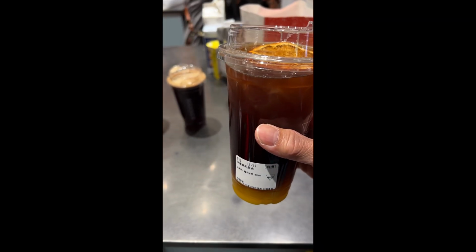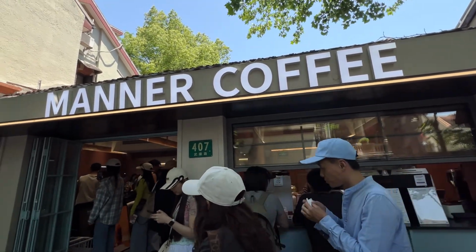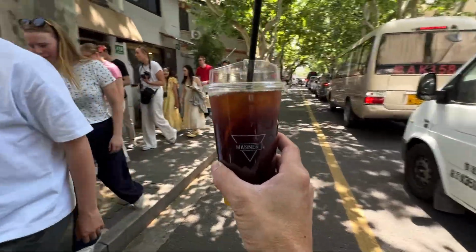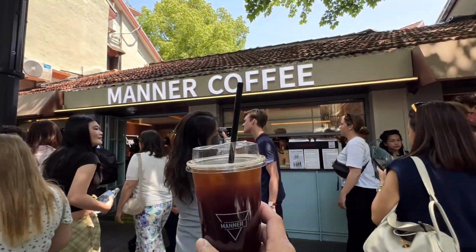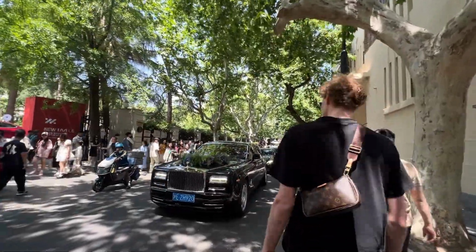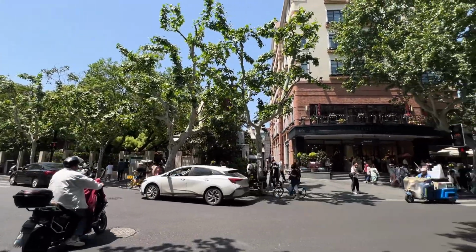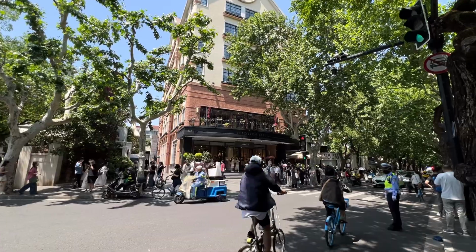Got my stop out for coffee, or rather I got a jasmine tea from this Manor Coffee. Alright, I have successfully got my jasmine tea from Manor Coffee. Wow, someone's getting married today, right? So now I'm making my way to Anfu Lu via Wukang Lu.